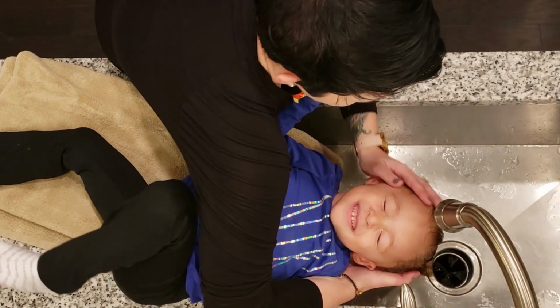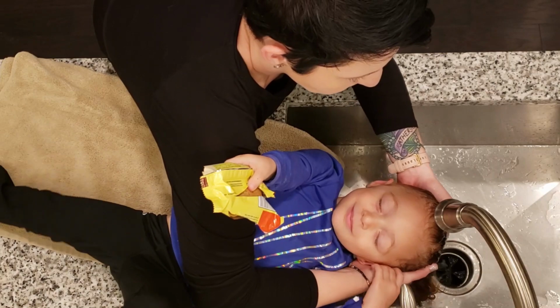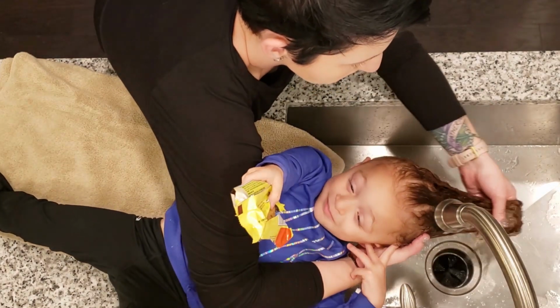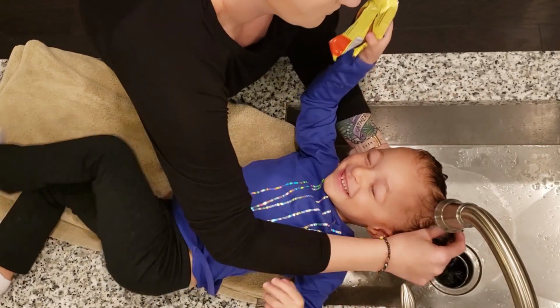When you wash your child's curly hair, we call this the wash day. My child's wash day, Sunday evenings. Now, our wash routine includes shampoo, conditioner, and sometimes a conditioning mask, which I'll get into just a little bit more in just a minute.